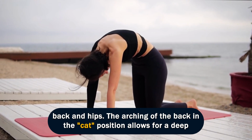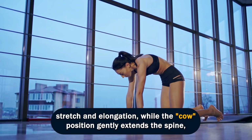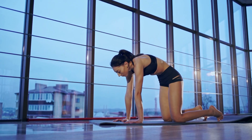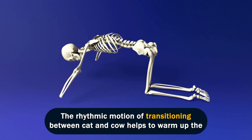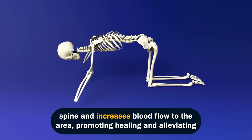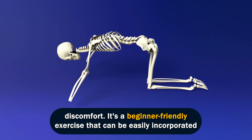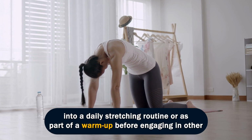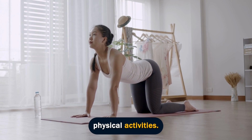The arching of the back in the cat position allows for a deep stretch and elongation, while the cow position gently extends the spine, offering a counter stretch. The rhythmic motion of transitioning between cat and cow helps to warm up the spine and increases blood flow to the area, promoting healing and alleviating discomfort. It's a beginner-friendly exercise that can be easily incorporated into a daily stretching routine or as part of a warm-up before engaging in other physical activities.